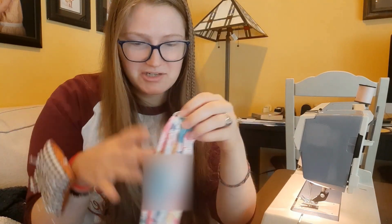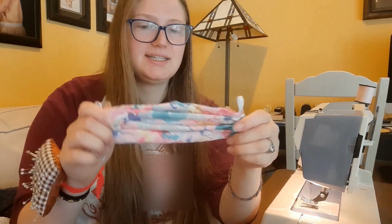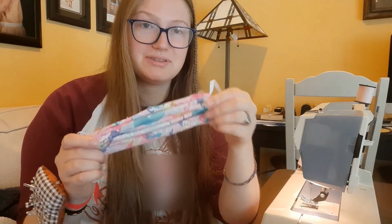It looks kind of chunky now, but it's not. I'm not finished with it. There's a couple more steps. This is probably the hardest step because you have to configure the pleats in. So now it's a simple step.